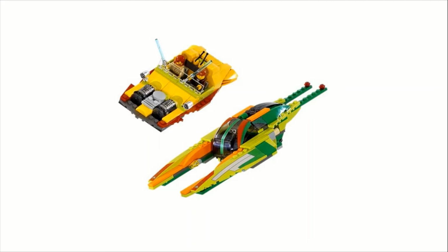This is a set that I would like to see LEGO remake somehow, maybe just update the speeders, maybe make them a little larger, add some scenery or something. But overall, I really like this set. It's a set that I would love to be able to have, include some nice minifigures and really nice designed speeders. That's why I put this one at number 6.